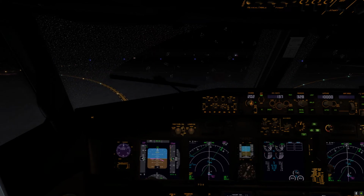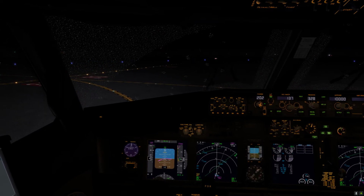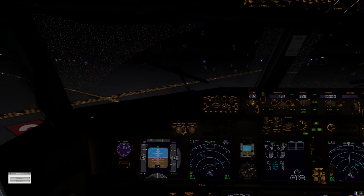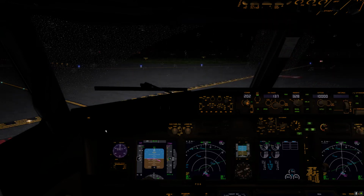United 354 behind Southwest. Zibo 7378, contact tower on 120.300, have a nice flight. Contact tower on 120.300, Zibo 7378. Okay, landing lights on. Victoria Center, Whiskey Alpha Towers 135.3, good day. Beacon light on. Already on.